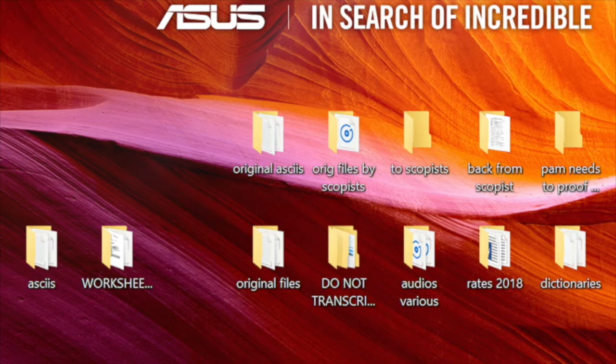Then when I was using Scopus, I had a file folder for each scopist, and I would move the file into there after I sent it to them, so I know who's got the job. And then when they send it back to me, I have one called Back from Scopus, so I know that is the newest edited version. And then when I get it and put it into my computer and I need to proof it, it moves over into the Pam Needs to Proof folder. It's sort of like my little production thing. And I know that sounds complicated, but that way I know who's got what I need to get done.